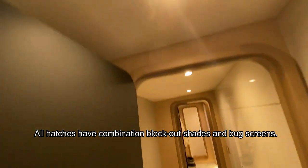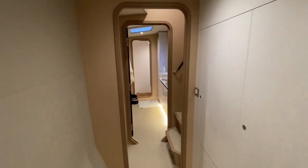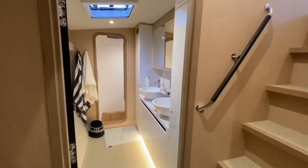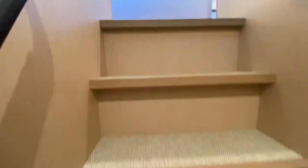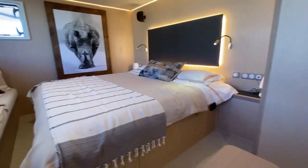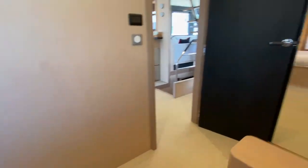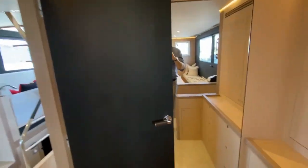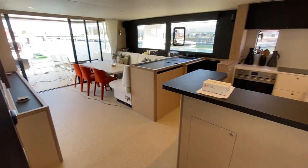You have an overhead hatch. Every compartment has at least one hatch. Of course, this door closes for privacy. So you have a pretty expansive shower and owner's head bathroom. Okay, so now we're heading back upstairs. Back upstairs into the owner's suite. And again into the main deck salon.